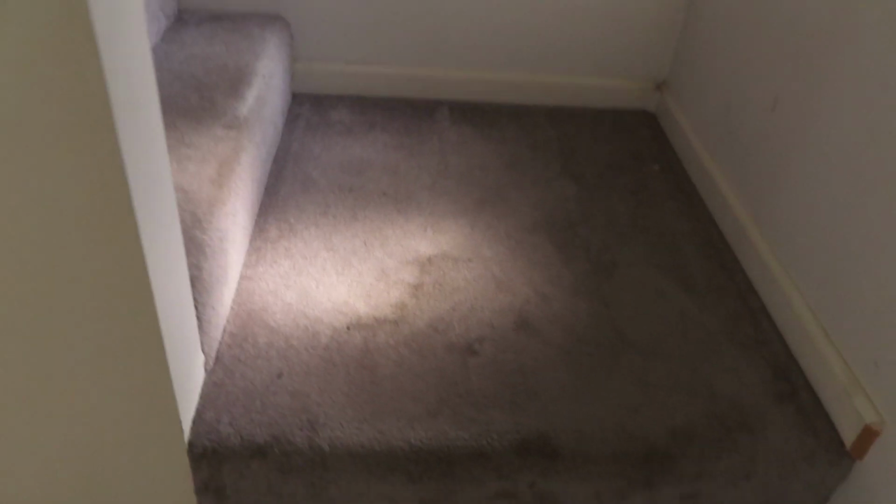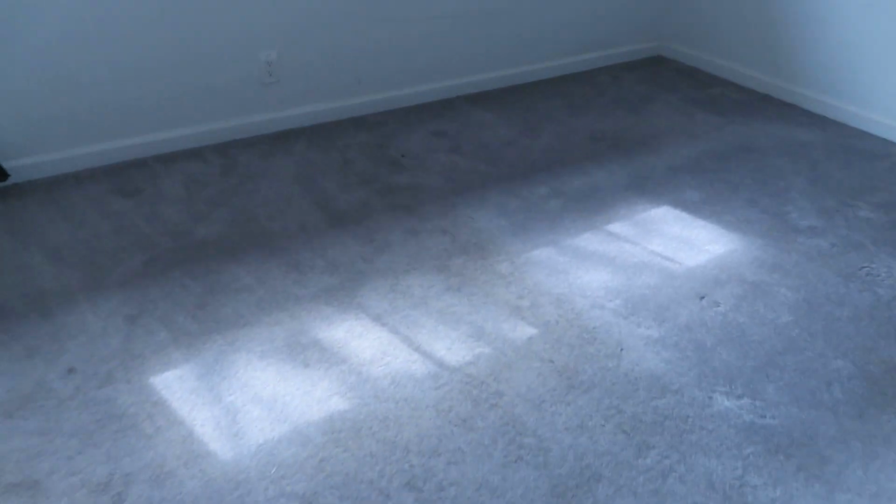Downstairs is laminate, it looks like. So here's the carpet. Some light up here. You can tell, really soiled. This is for a property management that I do carpets for. Not too bad up here, but you know, stains here and there, not sure what it is. That might be ink. Like some pet right there, pet stains. Not sure what that is.